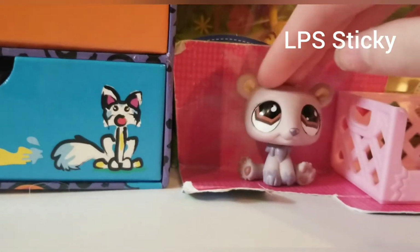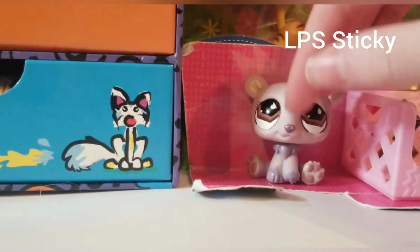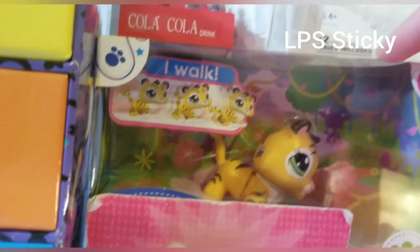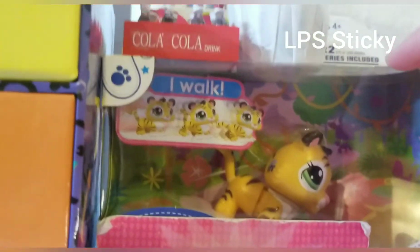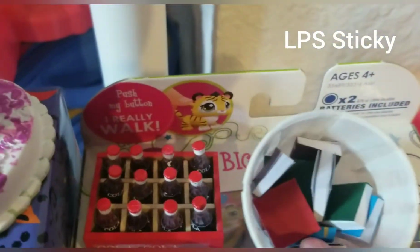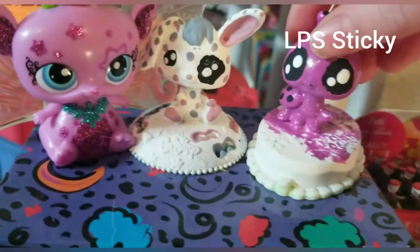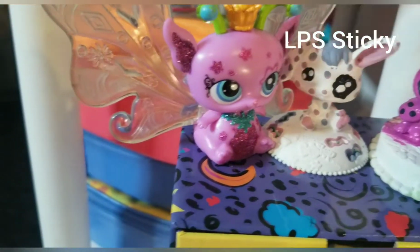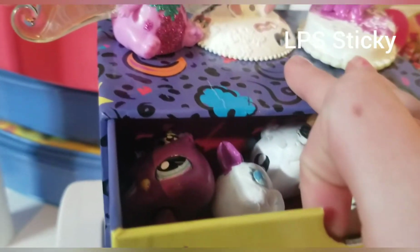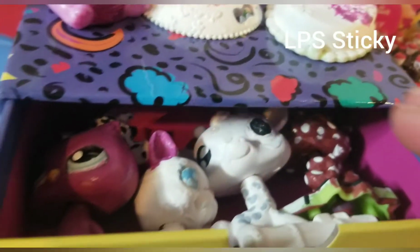So right here, I have like the pet of the day type of thing. I don't know why I do it, but I do it. I have my only pet still in the package right here, just as you can see my reflection. I have my Coca-Cola, my books, my customs. Honestly, I have this one, got a fairy, and then in here, I have more customs.